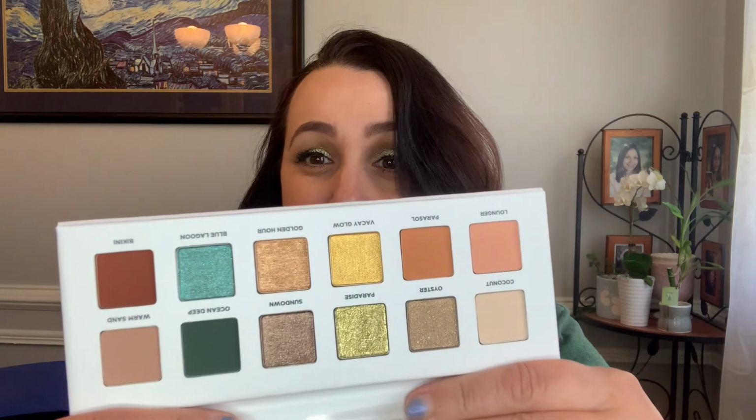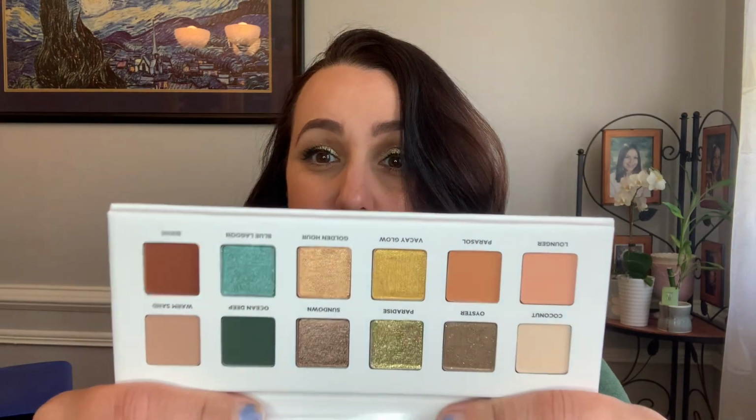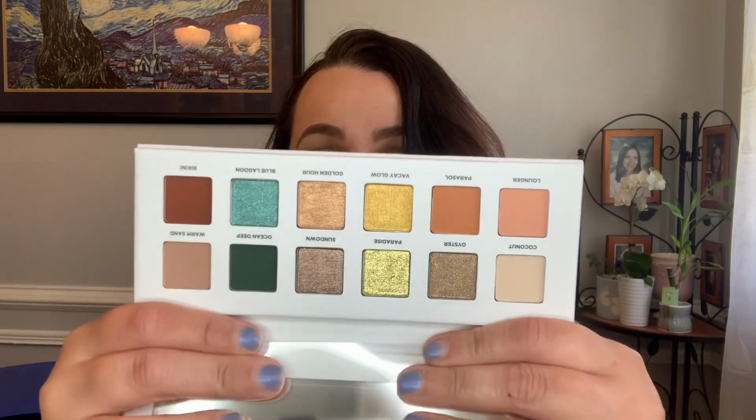And then the last thing I have here is from Iconic London, and this is a Beachside Babe eyeshadow palette. One of my favorite things for makeup is eyeshadows. Wow, this is so pretty. Look at those. Oh, I love this. So maybe I'll do a short with a look from this. Let me know. And that's it.